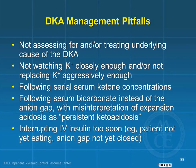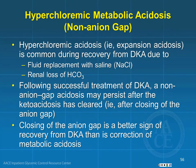And look at the serum bicarbonate rather than the anion gap. And then, of course, stopping IV insulin too soon is another reason why this problem can occur.